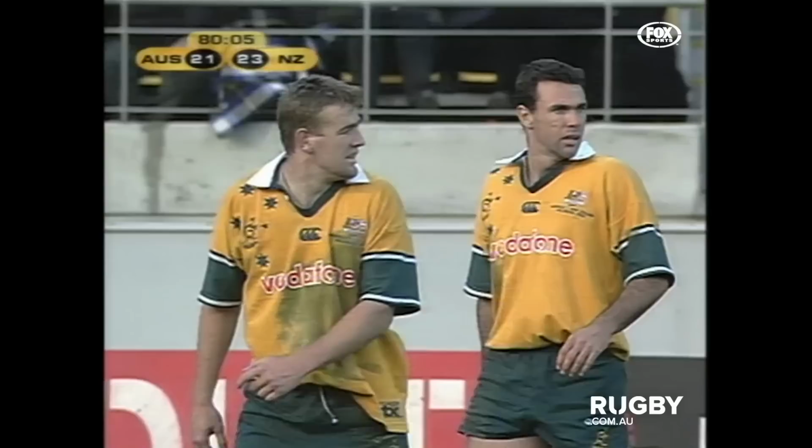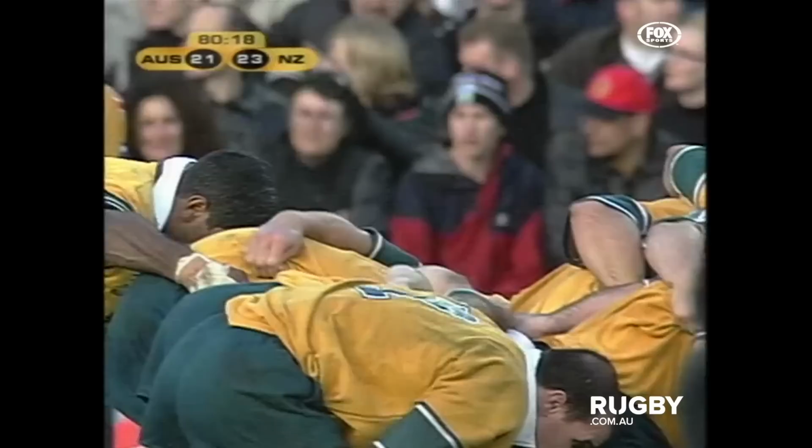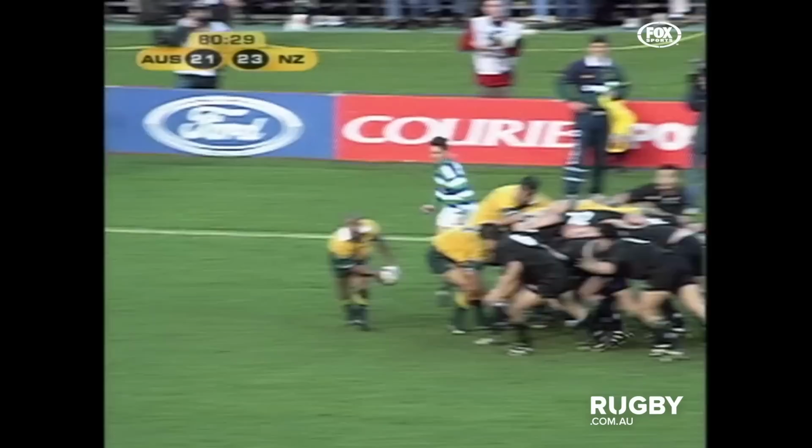Short side. Just seconds remaining. The Wallabies are still 70 metres away. Come on, let's form. Here's the mark. Oh, no locks, no locks. So, no option but to run this ball, Australia. No option. Here they come. Final throw of the dice.